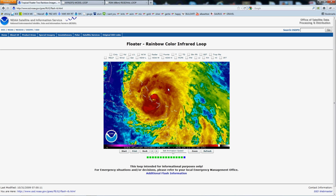And what's happening here is what's called an eyewall replacement cycle. When a storm gets stronger, like a Category 3 or Category 4, the inner eyewall can collapse and an outer one will form. So it looks like, apparently, that one is forming on the outside. And this is just something that storms will go through whenever they get strong.